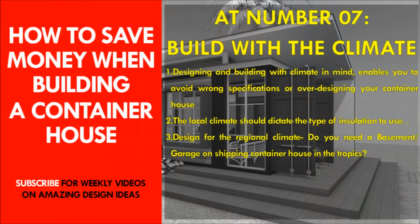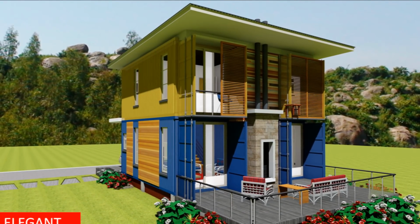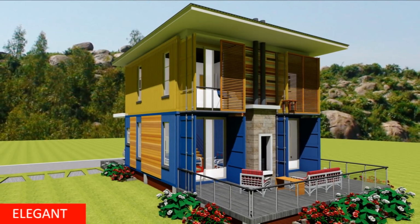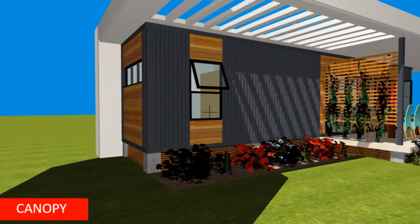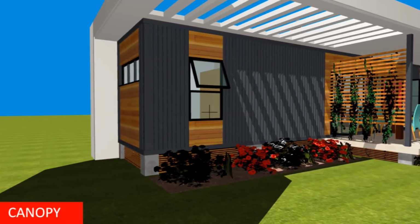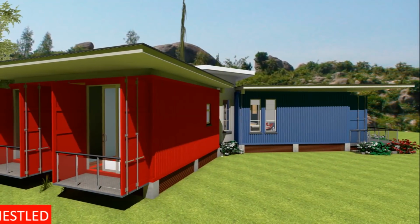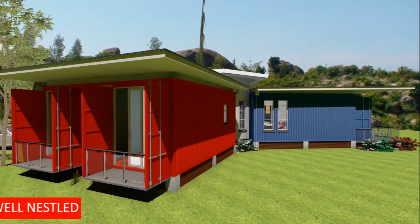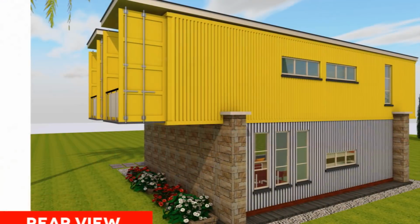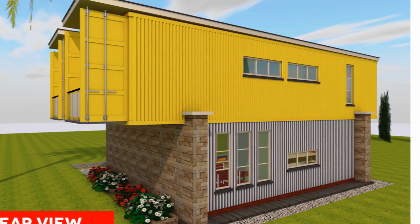Number 7, build with the climate. For a shipping container to be conducive for human habitation, indoor climate control is essential. Steel is a good conductor of heat, and therefore the home will need to be insulated better than conventional houses, especially in regions with extreme temperature variations. Designing and building with climate in mind enables you to avoid wrong specifications or over-designing your container house, hence cutting on costs.